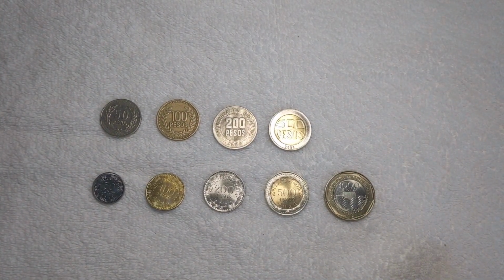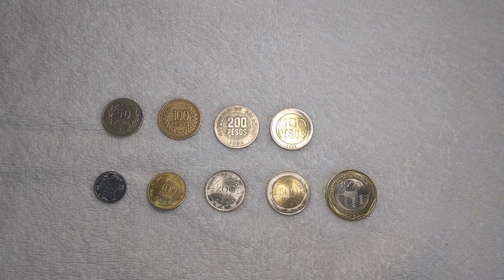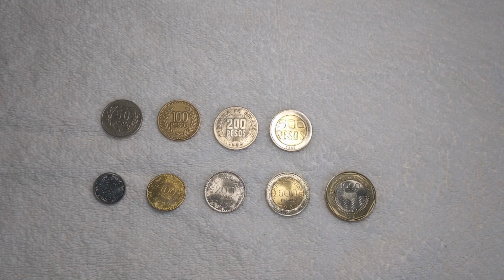So those are the circulating coins of Colombia. They don't have any circulating commemorative designs at the moment, although they do have some commemorative coins, which I actually do have one to show you.